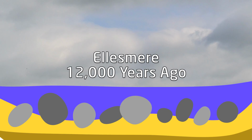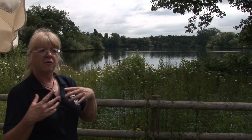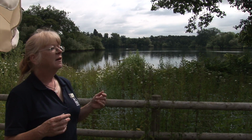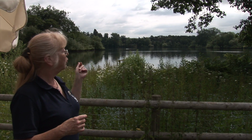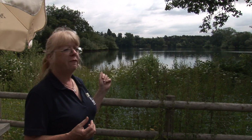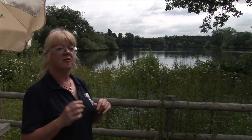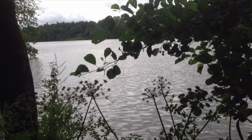So as the groundwater's coming in, it's bringing lots of lovely nutrients with it from the surrounding gravels and silts and things, and the water is really nutritious, eutrophic we call it, where there's a lot of available nutrients for the plants and small animals and the plankton and things like that.